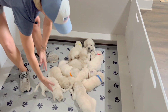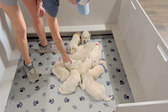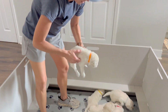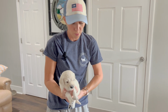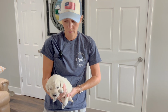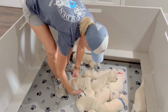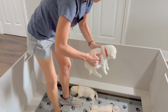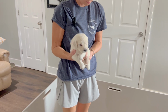Okay, for our boys, our biggest, with a very light colored coat, is Mr. Orange. Mr. Orange is 3.2 pounds. Followed very closely by Mr. Red. Mr. Red is 3.1 pounds.